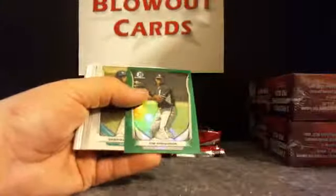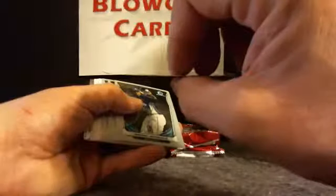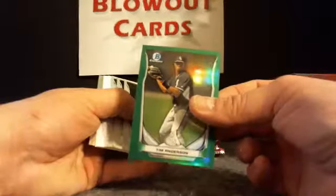Tim Anderson, Green Refractor, 82 of 150.